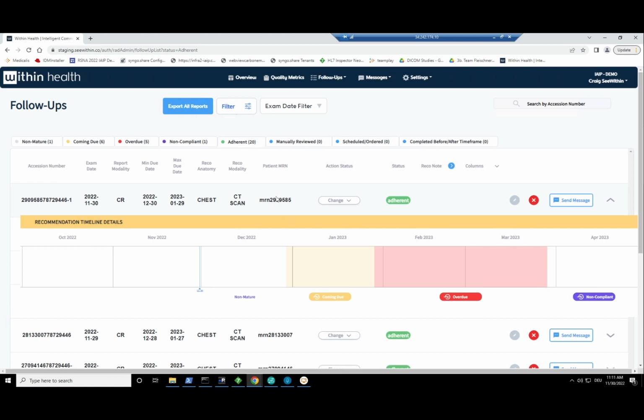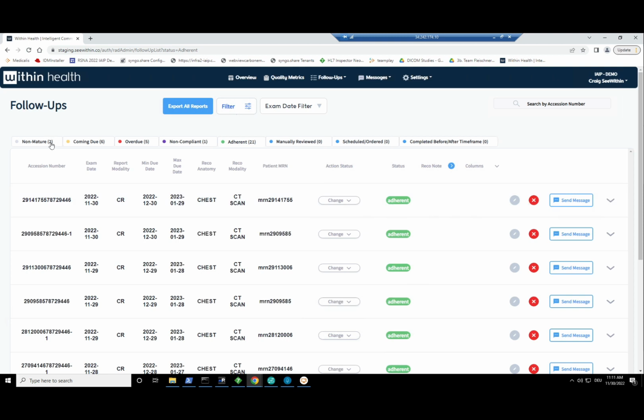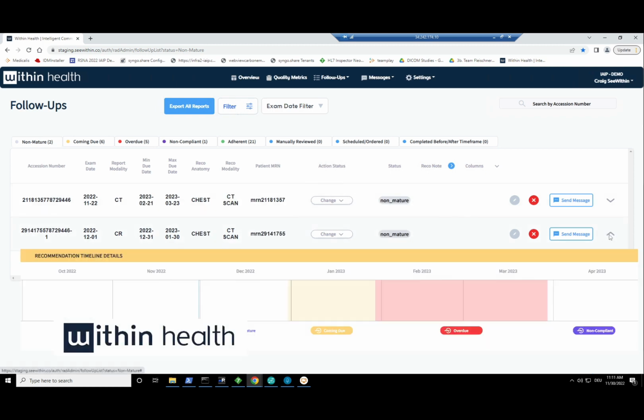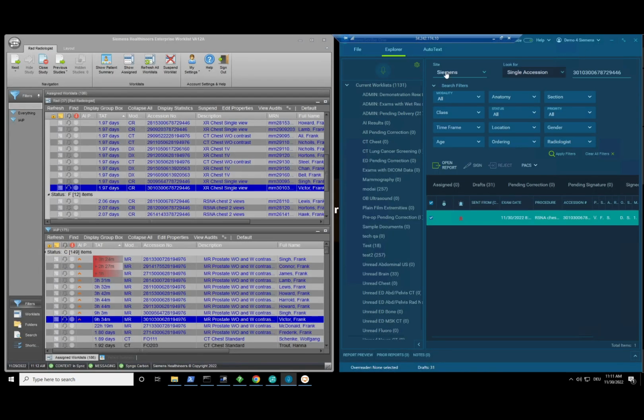Now, before we get carried away with poor Frank's health troubles, we have to talk about follow-up recommendations. Plenty of literature has been written about the importance of closing the loop with follow-up recommendations made in radiology reports. This is where Within Health's RadNav comes into play. They apply natural language processing, a form of AI, to analyze the radiology reports and identify not only follow-up recommendations, but also specific details about them, such as timeline, type of procedure, and/or body part recommended for follow-up.